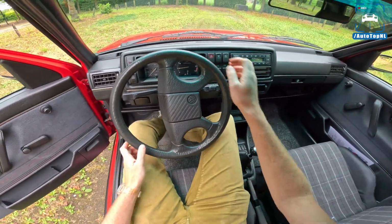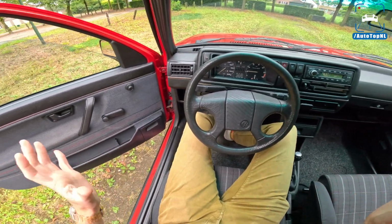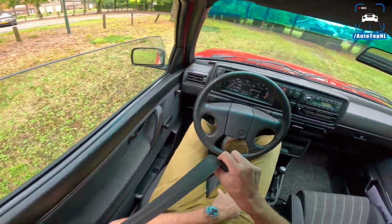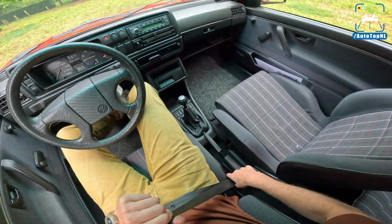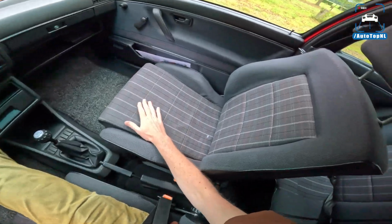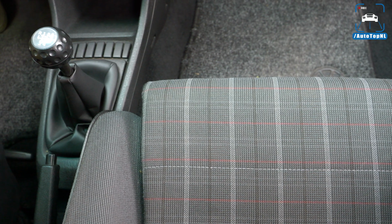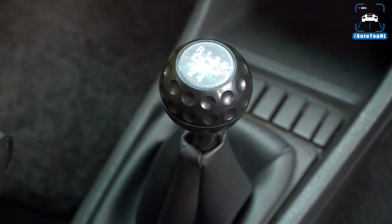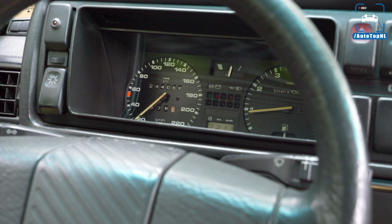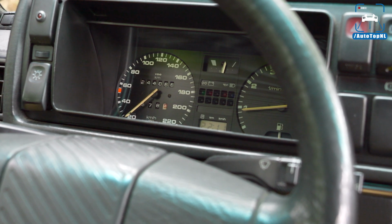So this is a 1988 8-valve version. It's an original Dutch car, unrestored, 244,000 kilometers, and as I said, it is just burbling along happily, and I'm just having so much fun. So we've got the tartan on the seats, of course, quintessential Golf GTi, and the golf ball shifter. Let's head out for a little drive. A lovely gauge cluster here. I absolutely love that. It's so simple and beautiful, and it has this green light at night, just mega.